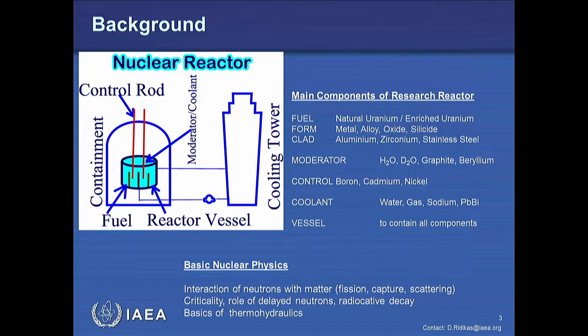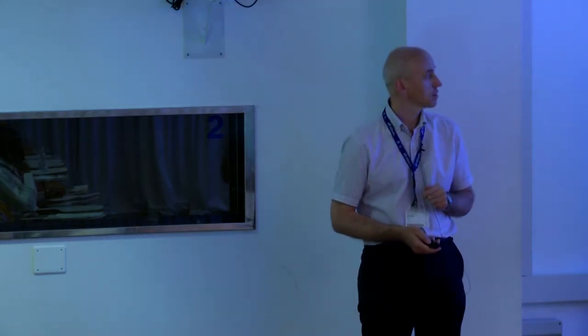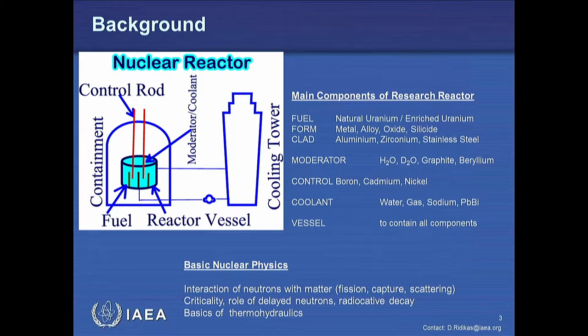You recognize a reactor in general. We don't say this is a reactor for neutron production or this is a reactor for electricity generation. And you clearly identify the main features, NPP or research reactor. So you need to start with the fuel. If you want to control the chain reaction, you need control rods. You have a reactor vessel.